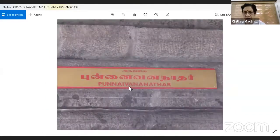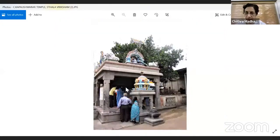Punnai is the tree. Vana is forest. Natha is God. So Punnai Vananathar is here. Now, why is he called Punnai Vananathar? Vanam is forest. So, Punnai Vanam, there was a huge forest of Punnai trees, obviously, somewhere in this area at one point of time. And this is God Shiva of the Punnai Vanam. And therefore, he is called Punnai Vananathar.